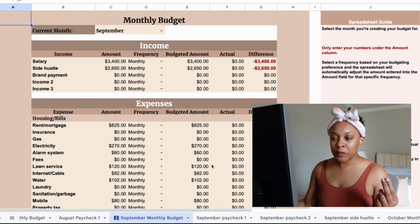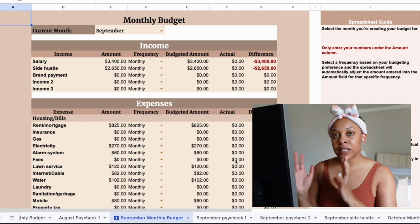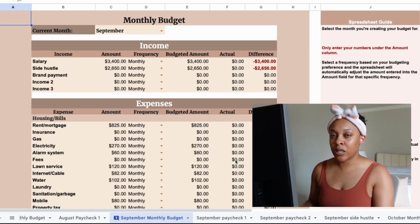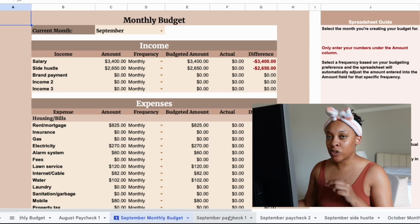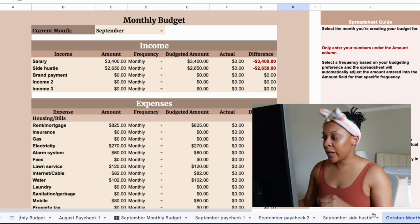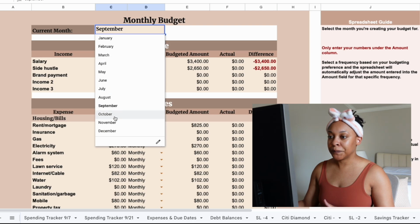And I like doing this because obviously I'm getting paid at different times, and that makes it hard to know what income source needs to take care of what expense. So I just like to break it down per paycheck so I know exactly what expenses I'm paying for from each paycheck. That way I'm not taking out too much from a paycheck and putting myself into the negative. So for October, let me change it to October.